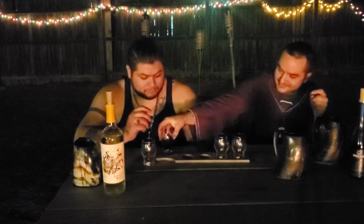So it mellowed the sweetness out. And that one mellowed the tartness out. Give me the bottle, let's try it. We're all about experimenting too. It doesn't take all of the tartness and all the dryness away, but that is pretty good.